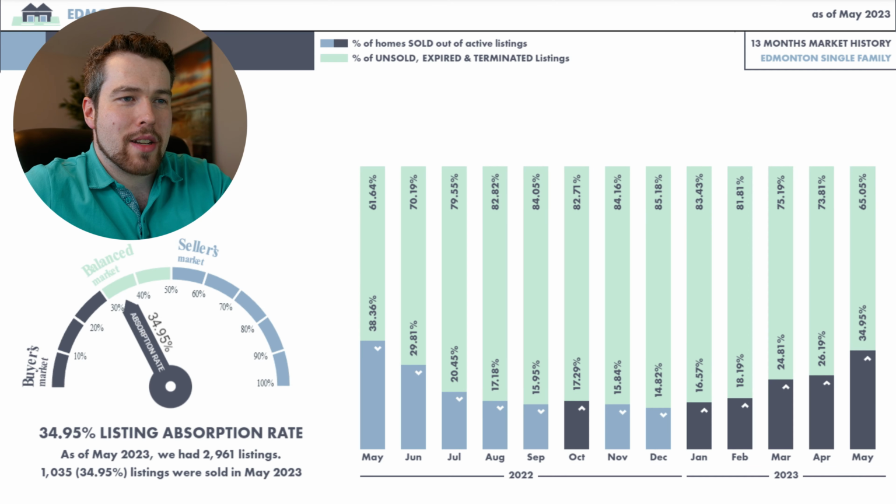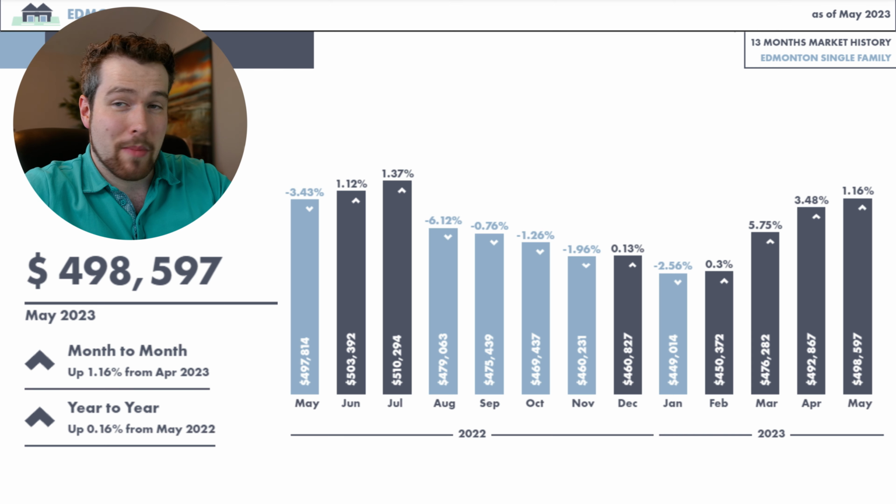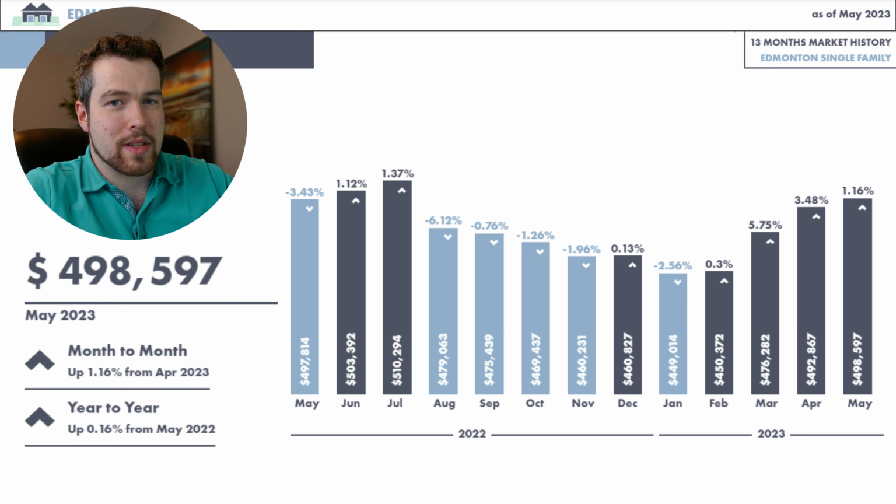Now, that has changed again about the same as it did last month. In April, we were sitting at a 26.19% absorption rate, but if you compare it to May of last year, the single family home market was sitting at 38.36% absorption. So not quite as high as it was last year. The average price for single family homes was $498,597, which was up 1.16% from April and up 0.16% from May 2022, which is interesting. We're seeing a little bit of a gain from last month, and it's actually telling us the average price is up from the same month last year.